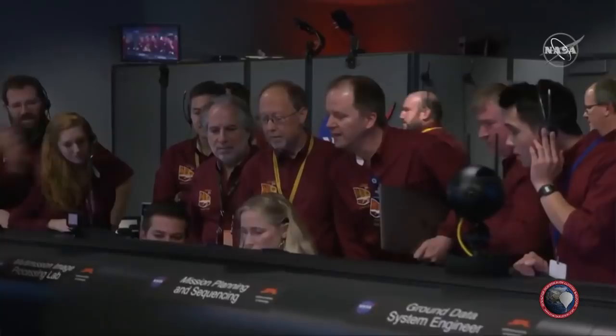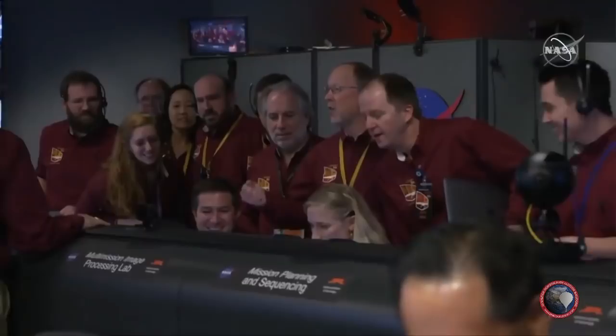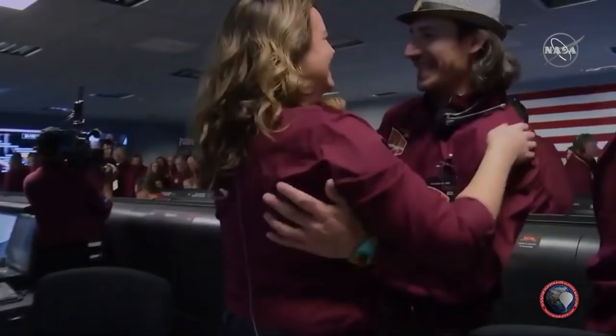So we're standing by. After touchdown, it waits a couple of minutes to give us an X-band beep. And so we are standing by for that. It's a communication that comes directly to Earth from InSight. Yes. And it goes to the Deep Space Network.